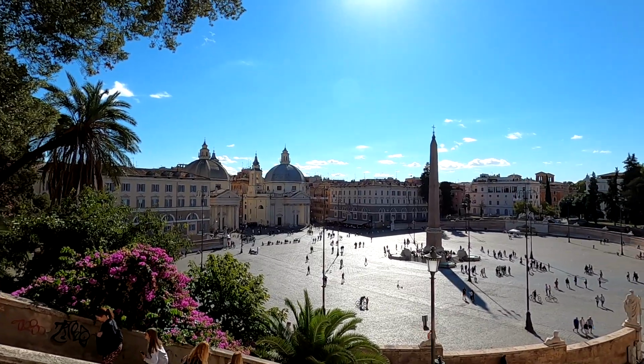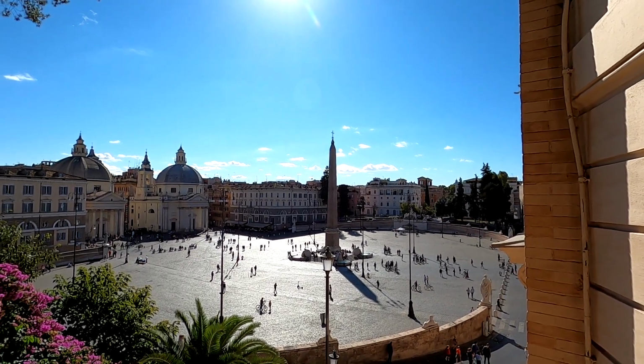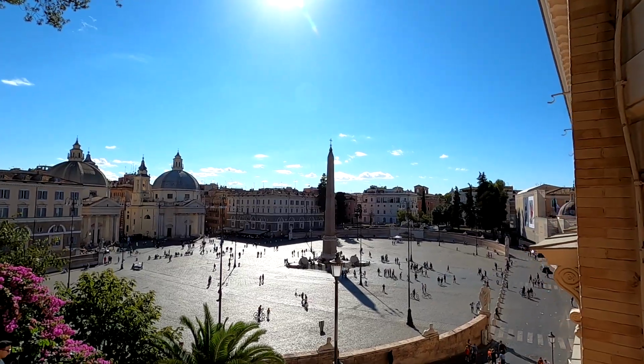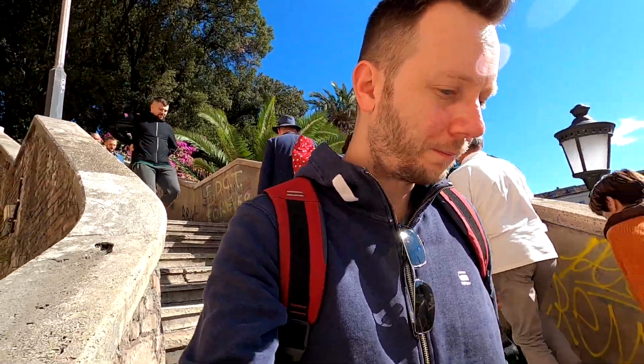And here we have Piazza del Popolo, and the obelisk that you see there is actually the oldest one in Rome. And this square is the biggest square in the northern part of Rome itself. So let us go down and see what we can find. It's getting a little bit busy. What do you expect, right?